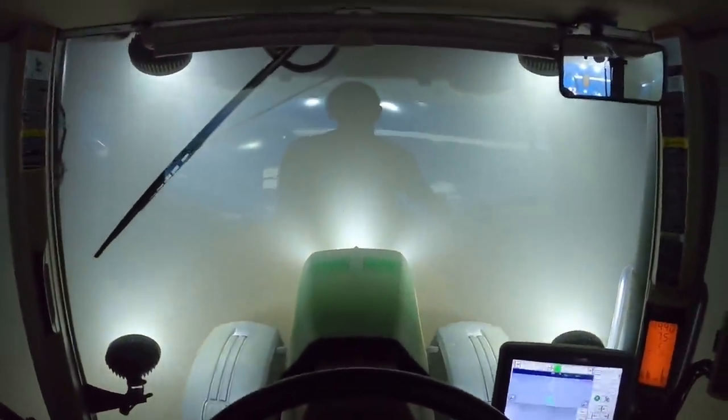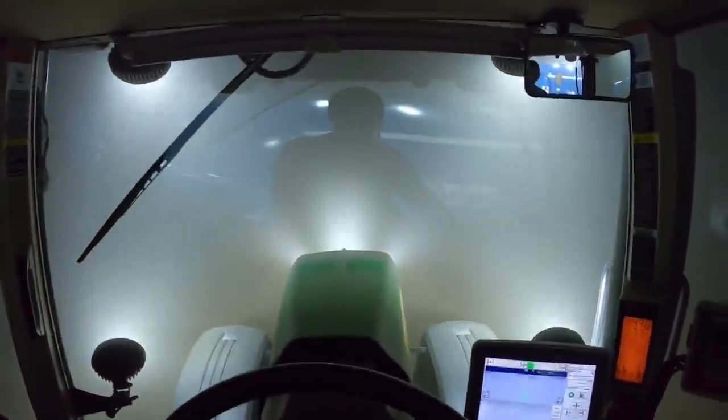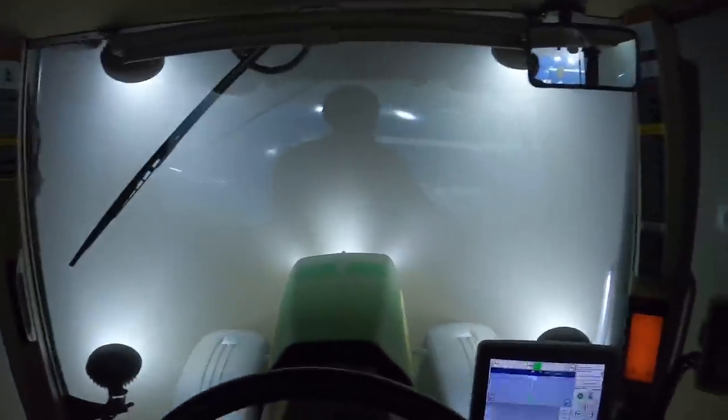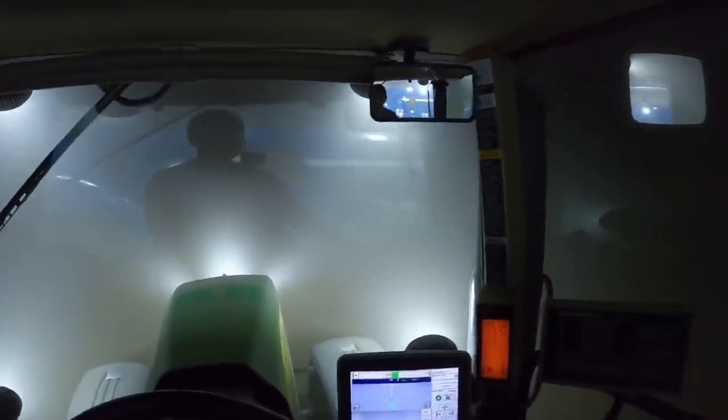Trust the auto steer. Wow. It's like fog. Unbelievable how dusty it is.